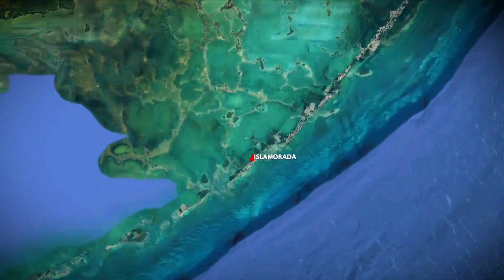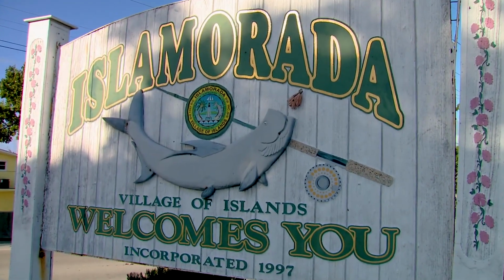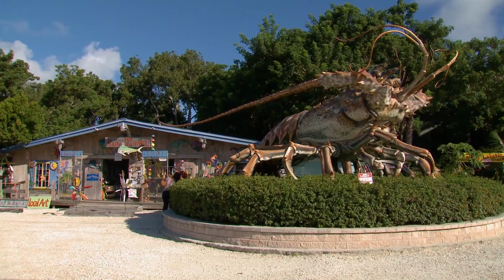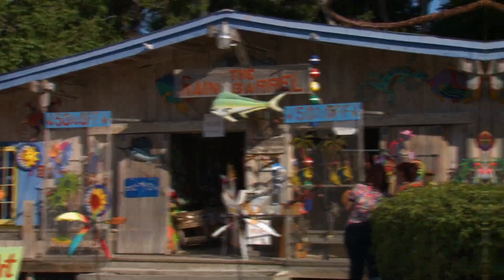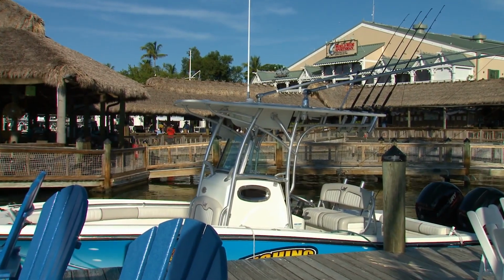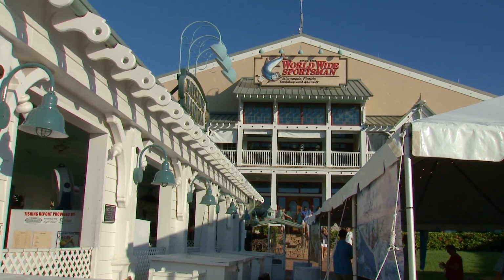And upon entering the village of islands, the first resident we ran into was also the largest. Lobster, that is. Meet Betsy, proud guardian of the Rain Barrel Artist Village in Islamorada. Base camp for the tournament was located at the Worldwide Sportsman Bayside Marina. And what a place for a fishing tournament.